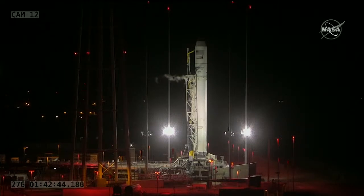GSO launch enable removed. Copy that. Ops 1, step Alpha 8, verify removal of master global launch enable. Removal of master global launch enable verified. Copy that. Ops 1, Alpha 9, deactivate your arm enable at the failsafe panel. Arm enable key rotated and arm enable no longer illuminated.